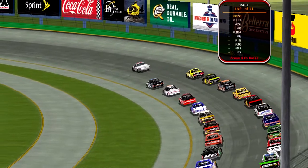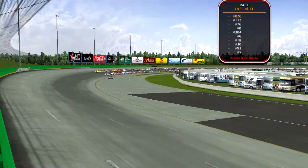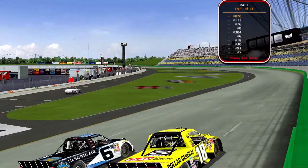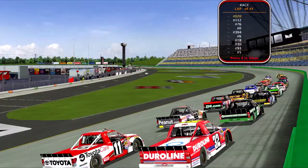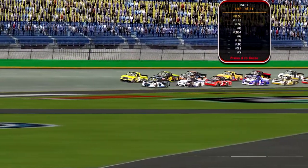Yeah, these guys have a great package here today at Kentucky, as Luis Hernandez will lead us to the green. Joey will give us the call for the green. Yep, so we start for the next 41 laps. The pace truck does pull away. They bring it down into the restart box, but the flagman dictates the start on this one. We are green flag racing here at Kentucky.